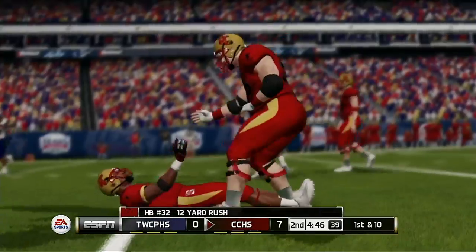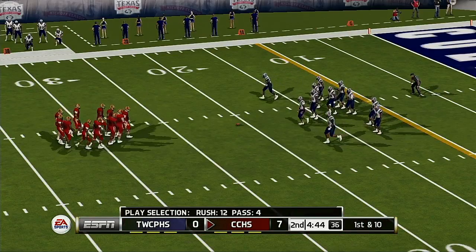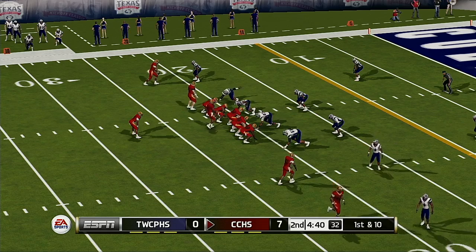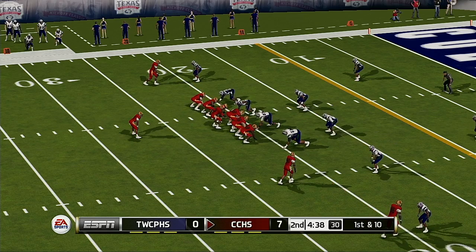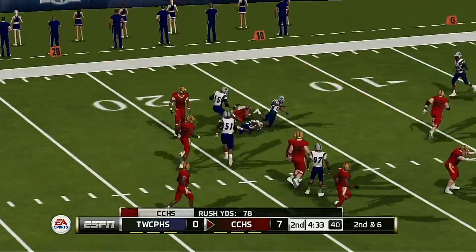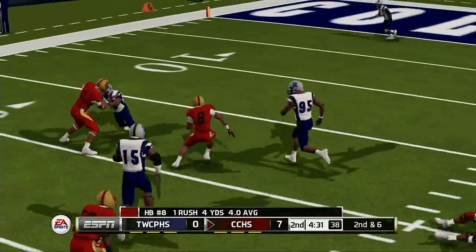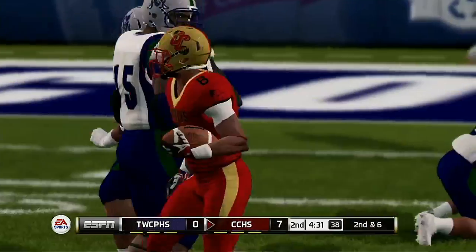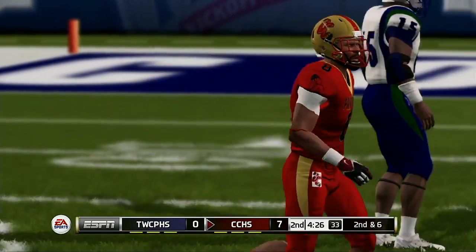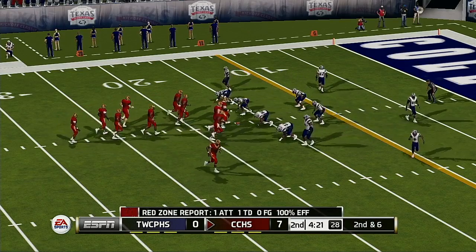Gets out to about the 21-yard line. First down, 10 yards to go. Ball on the 21-yard line. Taken down as he works the left for a nice gain. This is the 11th play of the current drive.